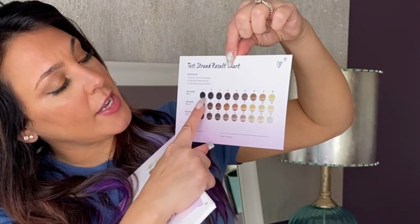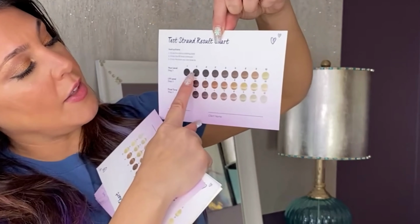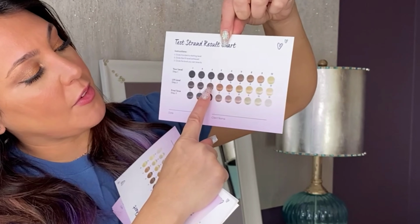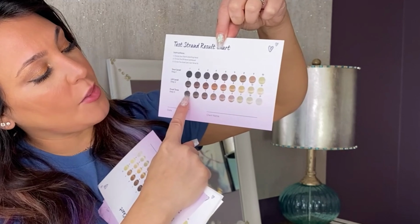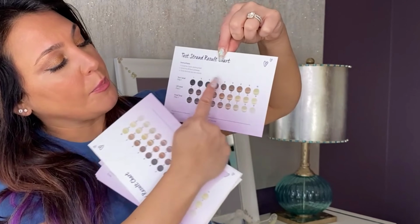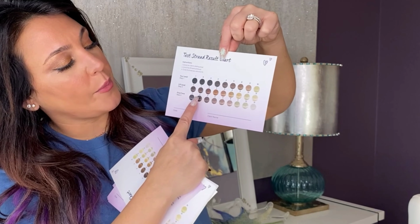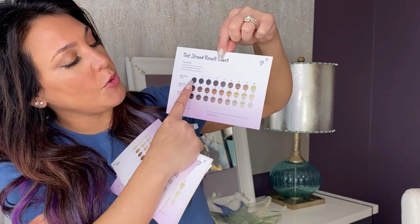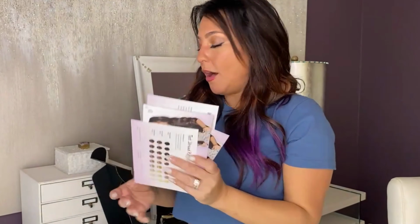You're going to do the test strand, and then this is like, let's say they come in with a level 3, and let's say you can take them to a level 5 or 6. You circle, check, check, check, and then you can tell them what they can tone down to. So it gives them that assurance. This is where you got to, and this is where we can tone you down to. But you know you can't go from here to here in one sitting. So it is super helpful, and that will be available under this video, right here.